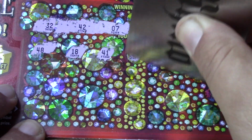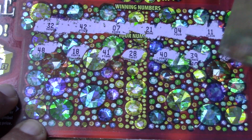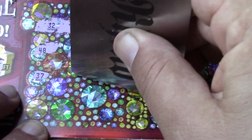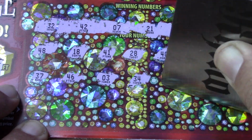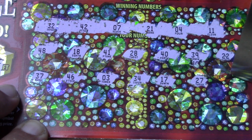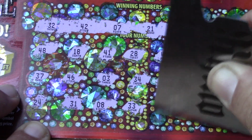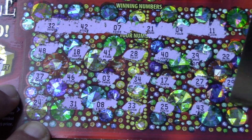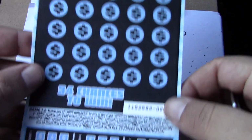48, 18, 41, 28, 40, 39, double deuce, 37, 46, number 3, 34, 17, 27, 29, 24, 31, the number 8, 33, 25, 43, and a 26. So it looks like we're gonna have to hold off and see what this $20, $5 million spectacular ticket does for us.